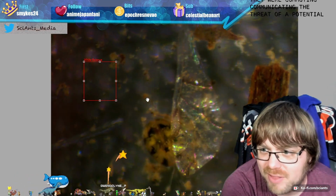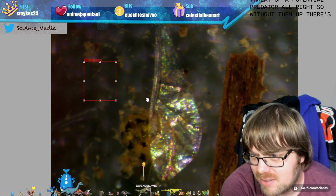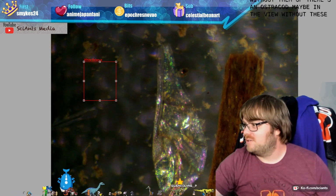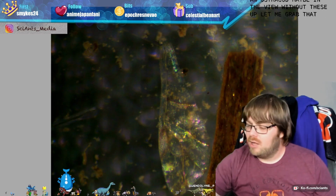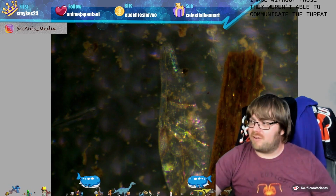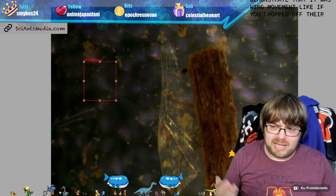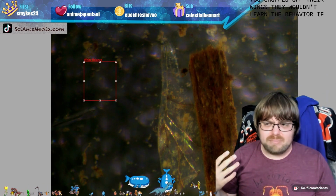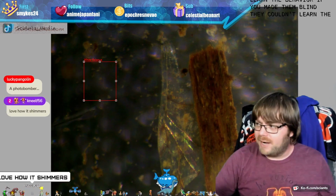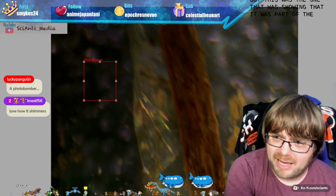Without them, oh, there's an ostracod maybe in the view. Without these, oh, let me grab that image. Without those, they weren't able to communicate the threat. Now, we did a lot of other experiments to demonstrate that it was wing movement. Like if you chopped off their wings, they wouldn't learn the behavior. If you made them blind, they couldn't learn the behavior, etc. But this was the one that was showing that part of the wing interference patterns were important.